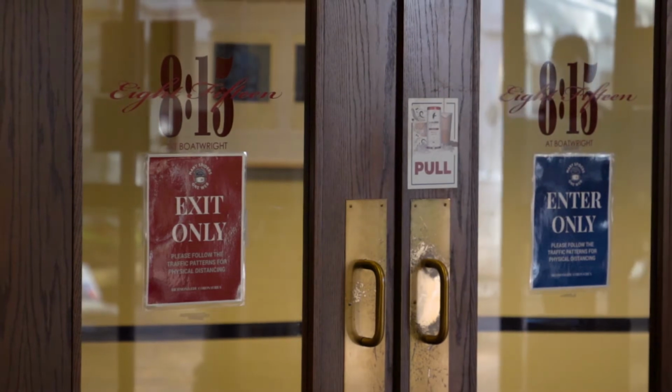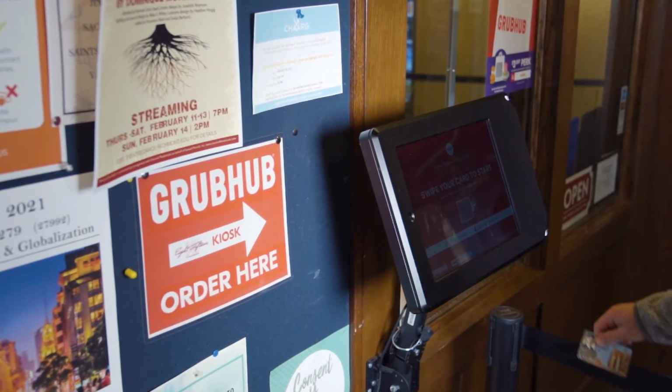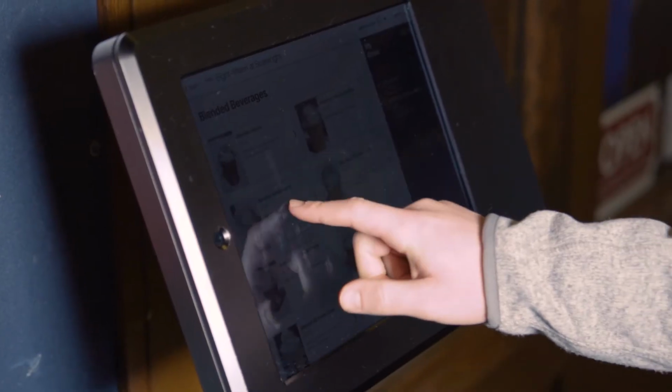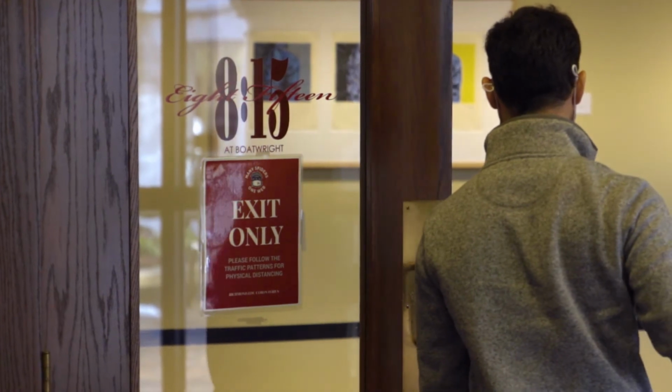If you like coffee and you go to 8:15, they brought Grubhub up last fall. I now see a lot of people sitting out here in the library punching up a latte, and then it's waiting for them when they walk in. That I think has helped a great deal because it takes away a big traffic point as you come into the library.